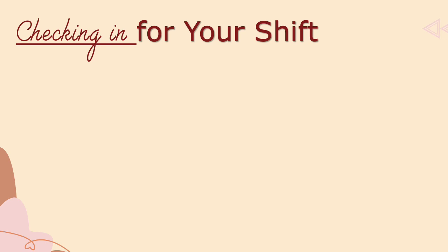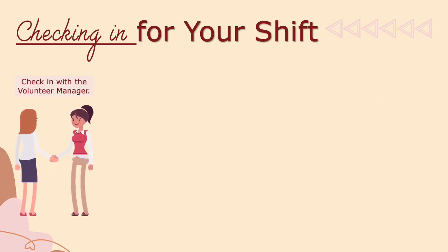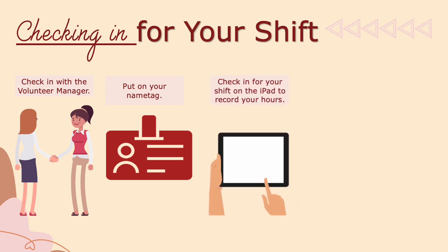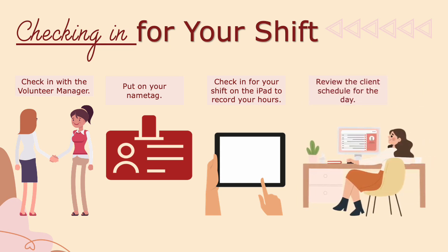Now let's talk about how to check in and out of your volunteer shift. When you arrive, please find the volunteer coordinator or director to let her know so that we know that the front desk is covered. Then put on your name tag. Use the iPad at the front desk to check in for your volunteer shift and record your hours. Then review the client schedule for the day so you know what to expect, and when to expect them, and then you can start checking emails and answering the phone.